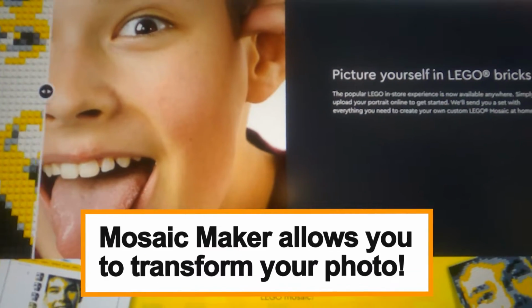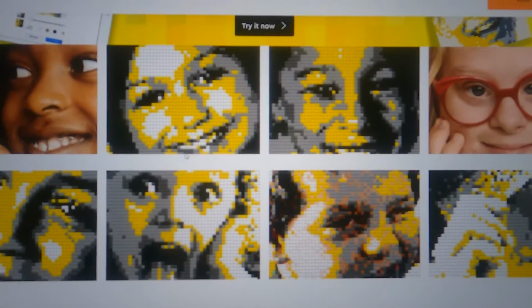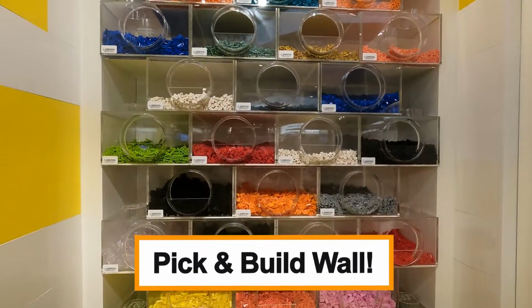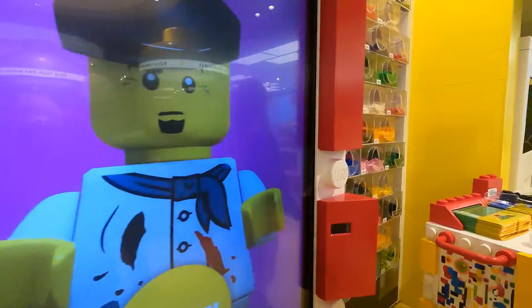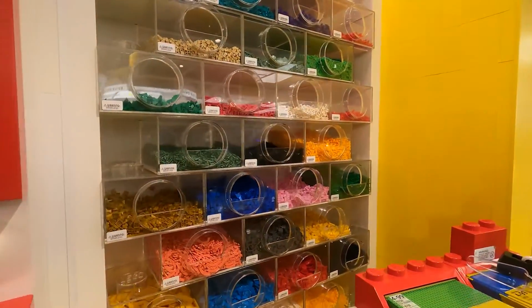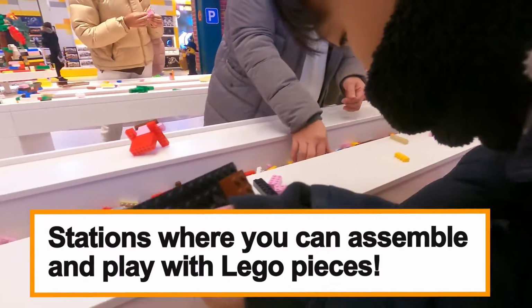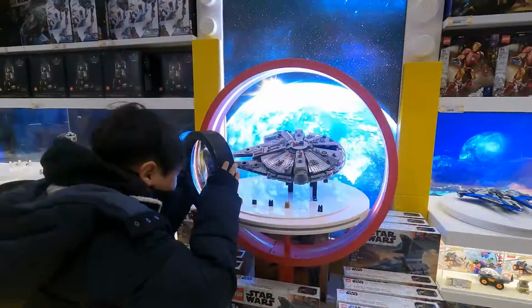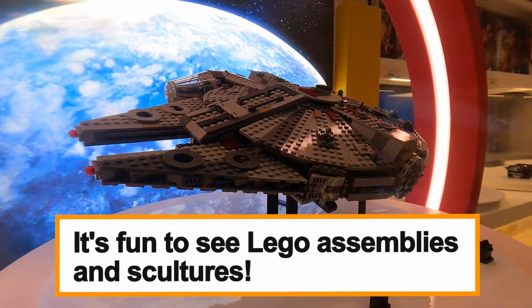Mosaic Maker allows you to transform your photo. Pick out the bricks of your choice at the pick and build wall. There are stations where you can assemble and play with Lego pieces. It's fun to see Lego assemblies and sculptures.